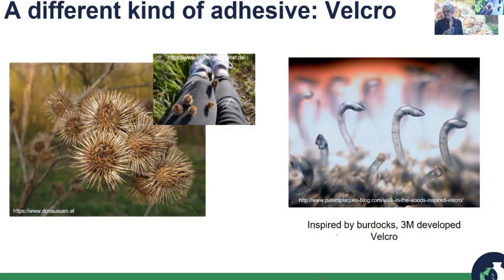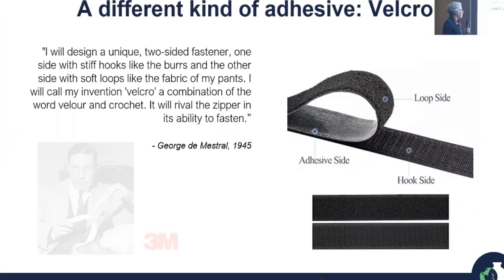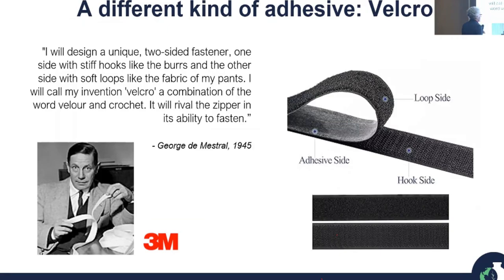That's because if you zoom in, you will find these little hook shapes that are able to attach to the material of your clothes and stick there. So what George de Mestral did was say, I'm going to invent a material that does the same. On one side, he created a structure with lots of little hooks. On the other side, a structure with lots of little loops that the hooks can attach to. And now you have Velcro that we all use.